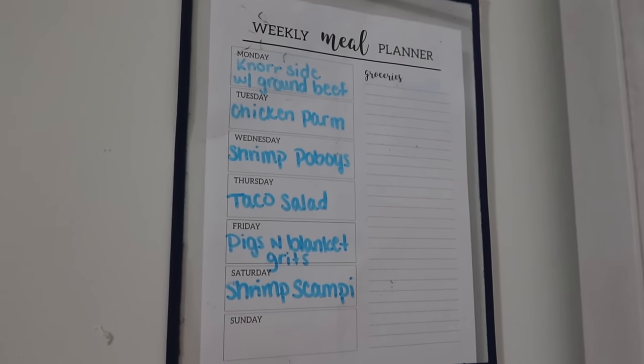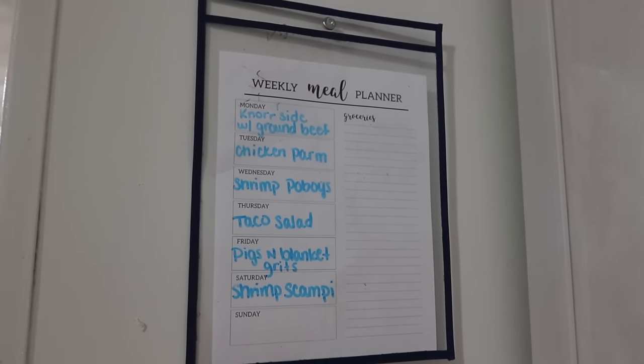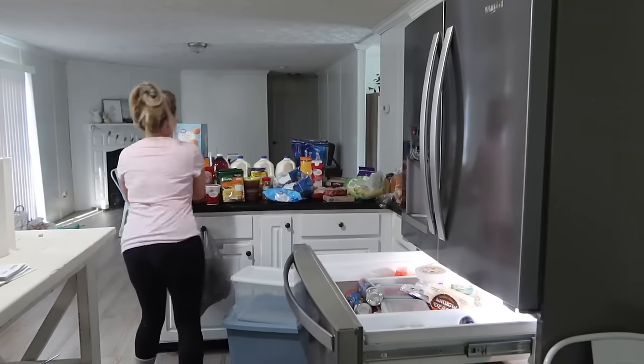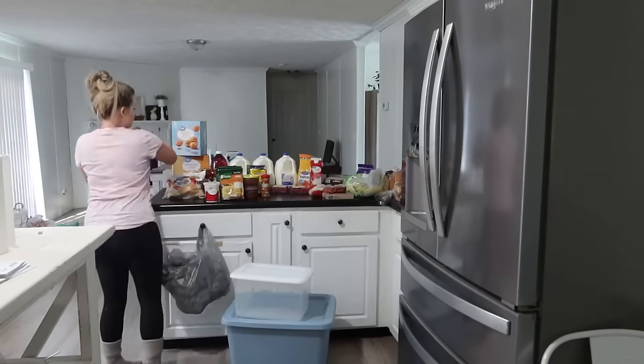You guys can also go ahead and take a screenshot of my meal plan if you would like to. I did type it out because I know it's kind of hard to read handwriting sometimes on video, so I did type it out for you guys this time.